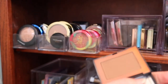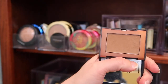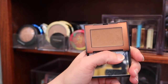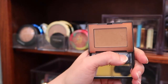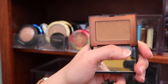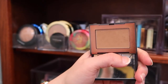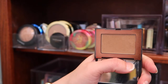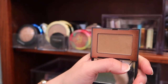Anyways, NARS Laguna. This is classic. I think this is a classic product. It's been around as a classic product for a long time in the beauty community. It's very natural. It's very easy to work with. It's very buildable. It enhances your features, and it makes your face look nice and vibrant. But it's not going to look overdone. It's not going to look like too much. It's just going to give you that very easygoing look.